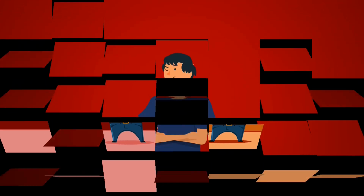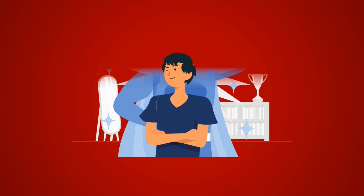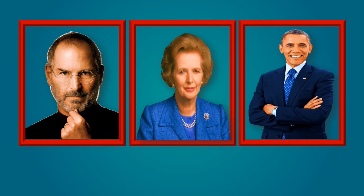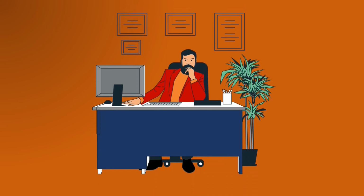Reds will also be strong personalities, eager to take charge in any situation and make difficult decisions, even if they are unpopular. To properly explain reds, we mention those examples of famous people having red personalities: Steve Jobs, Margaret Thatcher, and Barack Obama. This can demonstrate that while the reds can be tough at times, they are not terrible. Instead, they have strong personalities that can get things done, which is a positive character attribute.